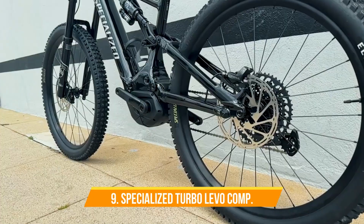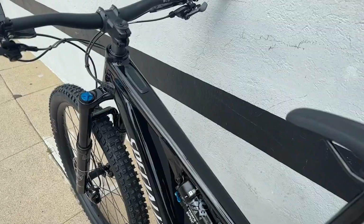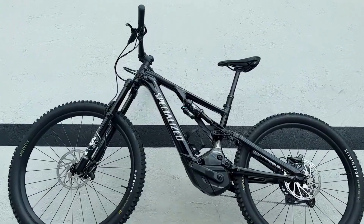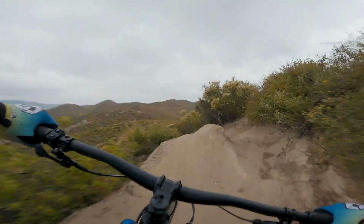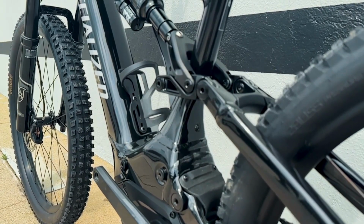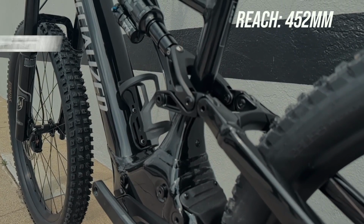9. Specialized Turbo Levo Comp. Following the updates to the Stumpjumper EVO, the Turbo Levo Comp alloy received an overhaul for the 2022 model year. Much like the unpowered Stumpjumper, Specialized gave the Levo a highly adjustable geometry that allows the rider to significantly alter its character to suit their riding style, terrain, and preferences.